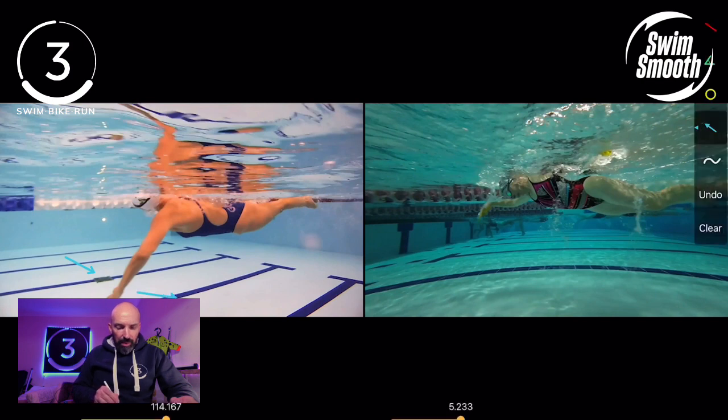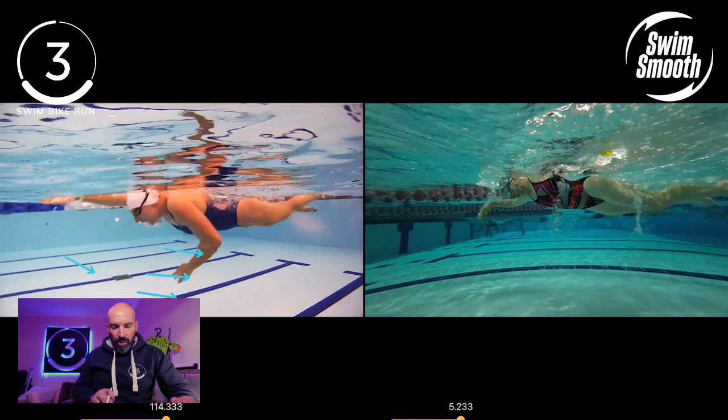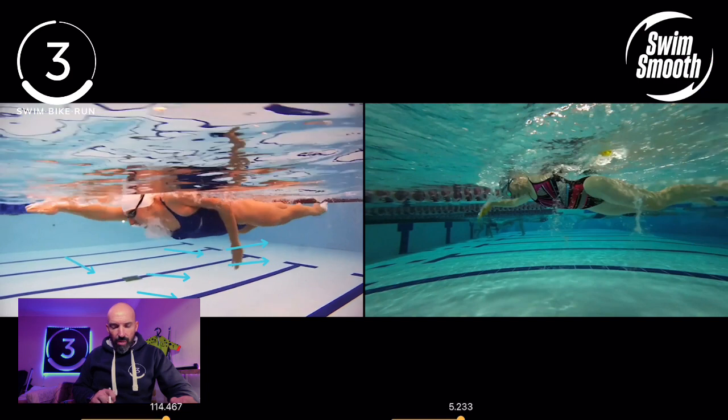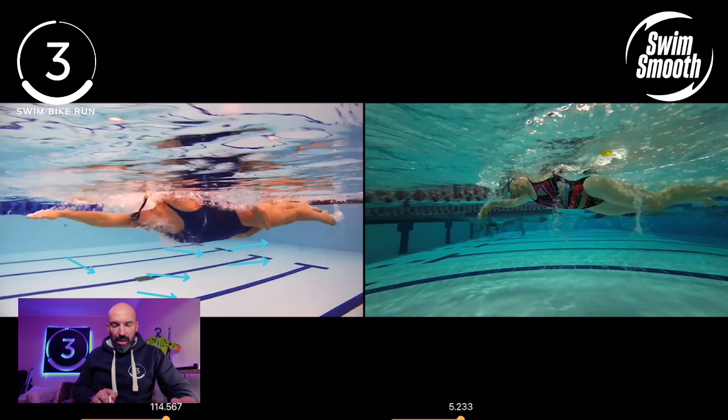And now she's generating propulsion using all of this: hand, forearm, upper arm. And if you look at what happens when she pushes it all the way through, she's still pushing back here. So she's got an amazing, unsurprisingly for an Olympic champion, an amazing catch. And as she pulls through the stroke, she pushes the water back all the way through there. And we can see that again on the right hand side.